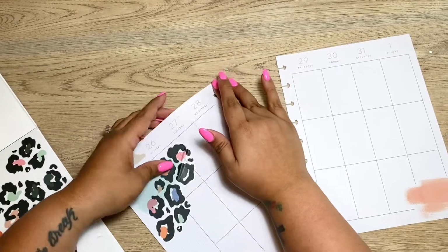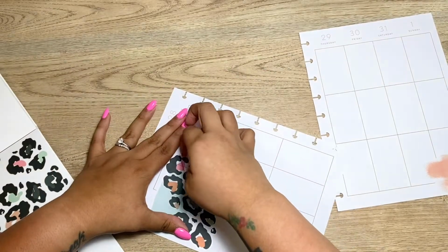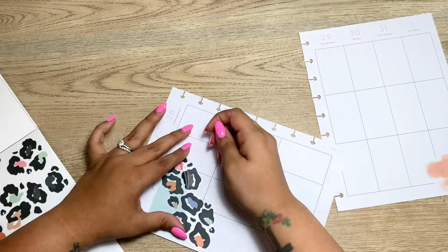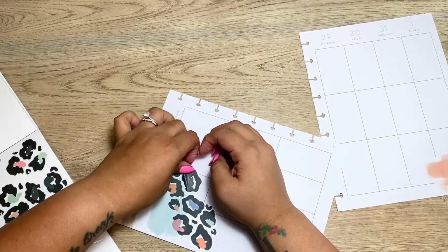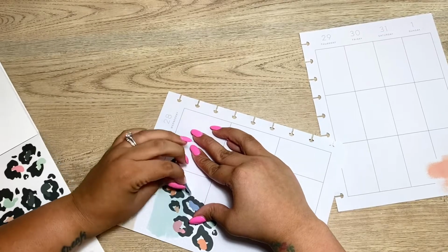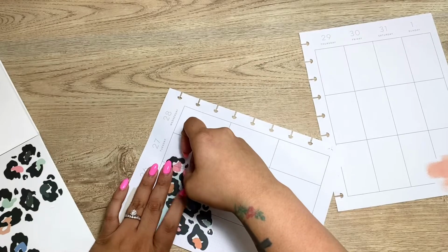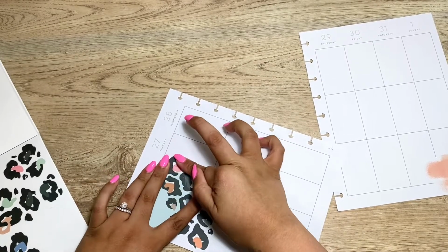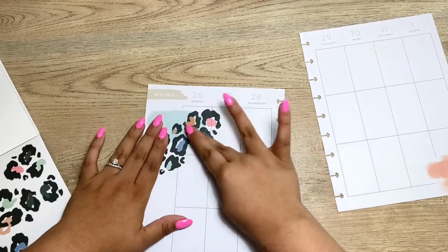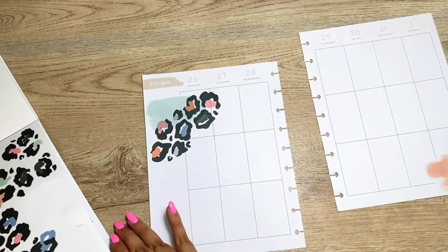Oh no. I don't even have tweezers in here. I took them out of my room, my office. I really should buy multiples. Okay, I think we're going to salvage it. That looks fine. You can kind of tell, but it's okay. It's no big deal. We can live with it.